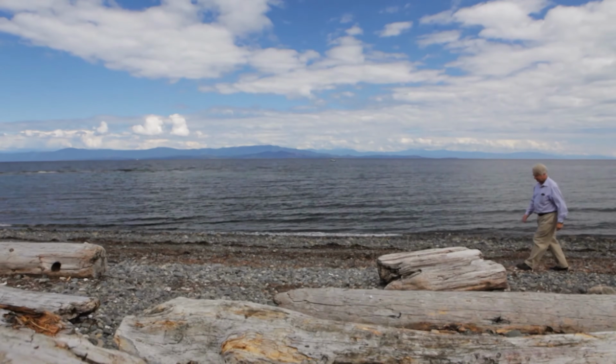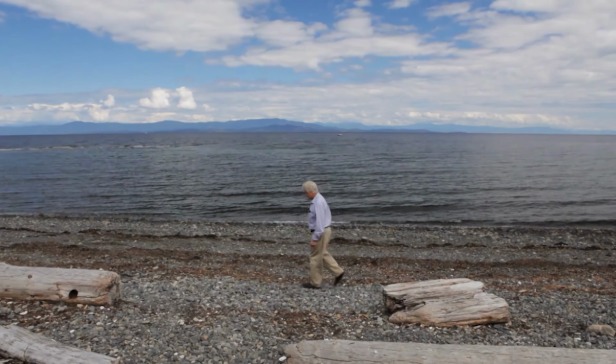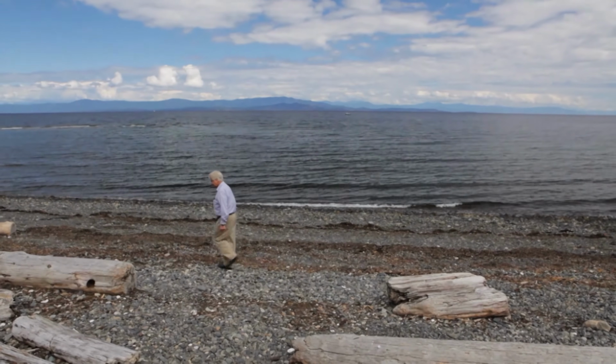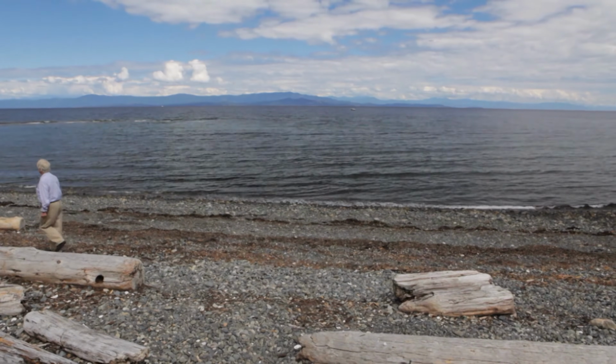Right now I'm standing on what is known as Qualicum Beach. Qualicum Beach is located about mid-island on the east coast of Vancouver Island. This is fossil collector's paradise.